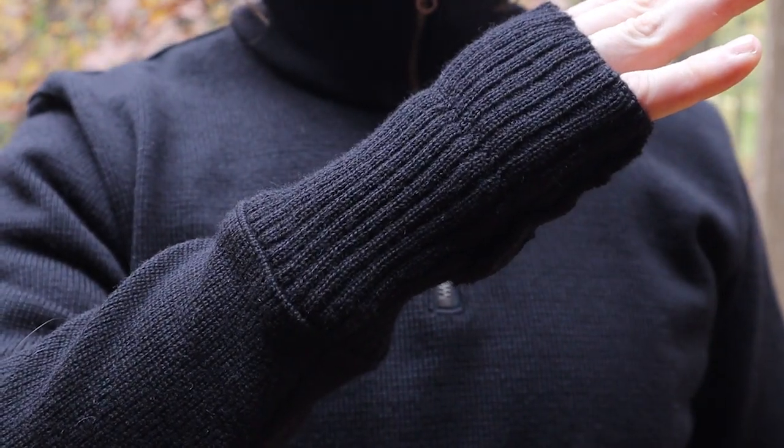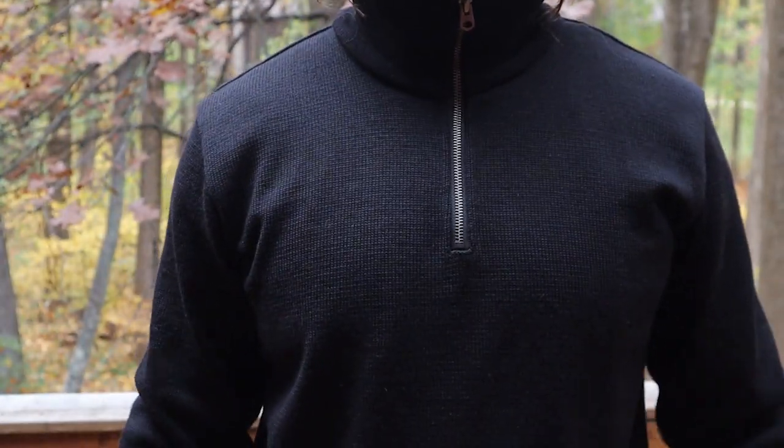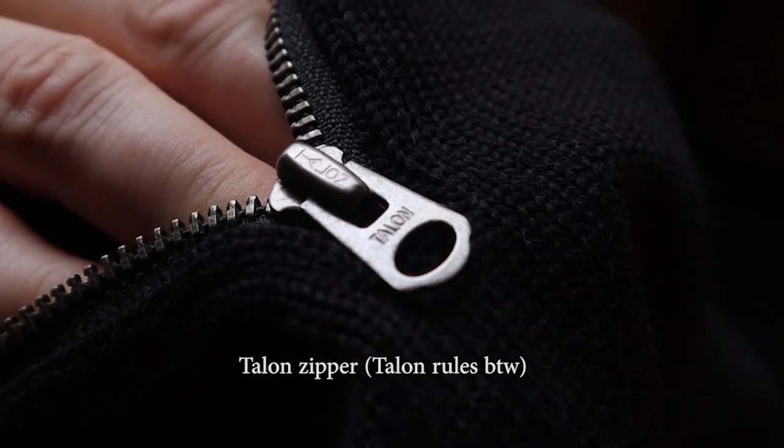This sweater is really thick. It has worsted wool, so it's a little bit scratchy, but not too much. I can wear it with a short sleeve t-shirt underneath, and it's not that big of a deal. The hardware is pretty low key. This particular design is actually made in collaboration with Todd Snyder.